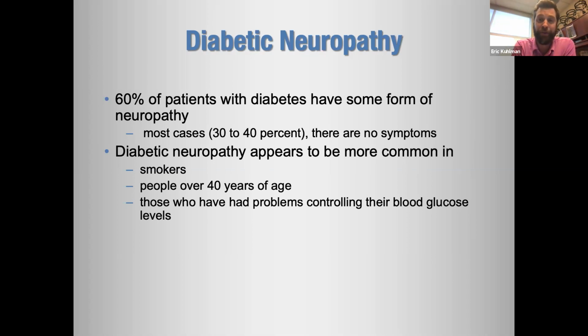And as we all know, and once again, I'm preaching to the choir here, these diabetics with neuropathy tend to be worse in our patients who are smokers, people who are getting a little bit older and have a really hard time controlling their blood pressure or blood glucose. When we have that, I always call it a little bit of cerebral neuropathy as well, because sometimes it's just really hard to reach these people.